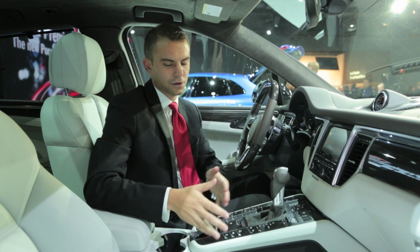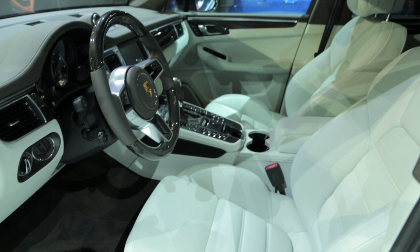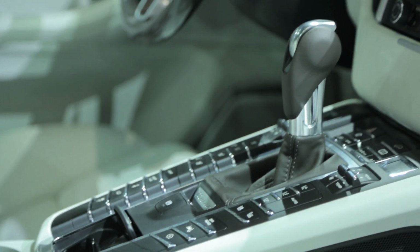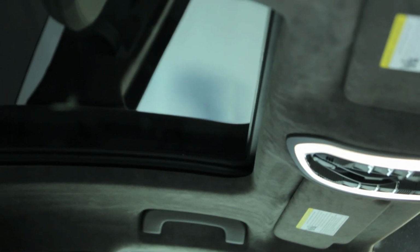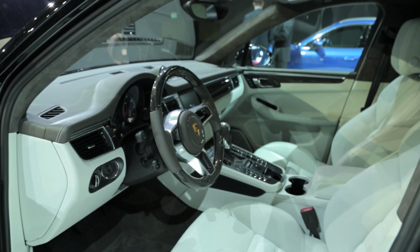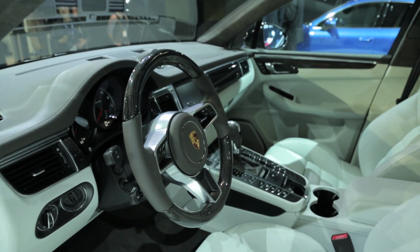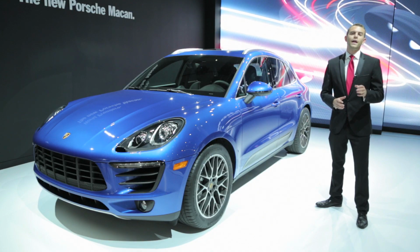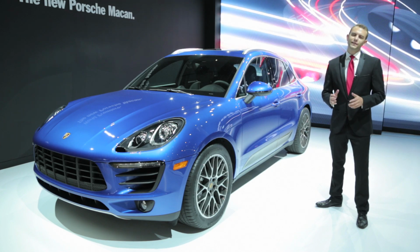Other things to look at include these gorgeous premium seats, this center console that's loaded with buttons like other Porsche products we've seen recently, and beautiful touches like this headliner with Alcantara and lighting throughout to give a very, very premium feel.